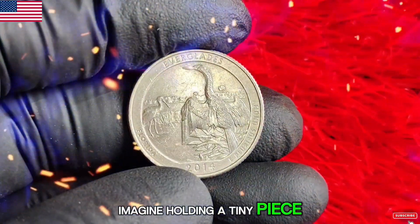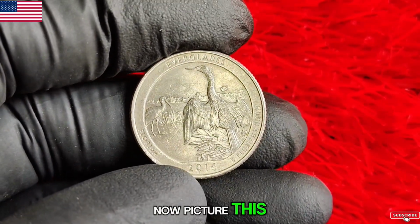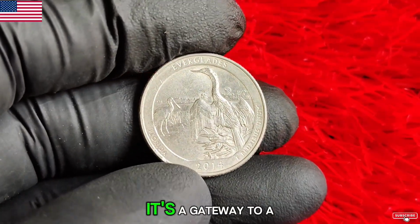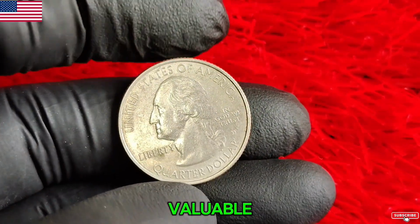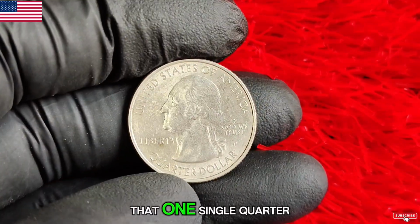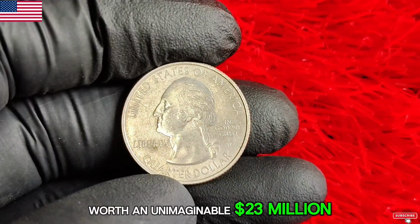Imagine holding a tiny piece of history, a shimmering slice of American heritage, in the palm of your hand. Now picture this. The coin you're about to discover isn't just another quarter. It's a gateway to a world of mystery, wealth, and numismatic legacy. A coin so rare and valuable, collectors whisper its name with awe. What if I told you that one single quarter, minted in 2014, could be worth an unimaginable $23 million?